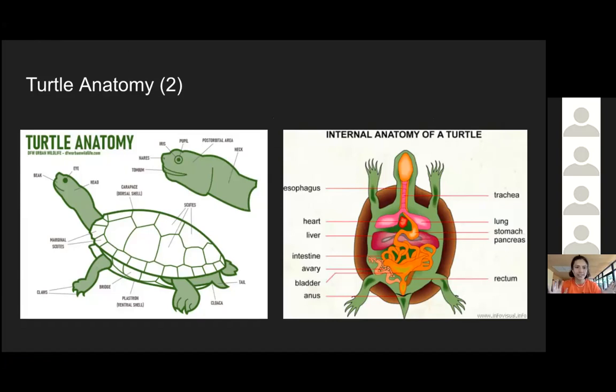Okay, so before I get started, I think it's important to have a basis of turtle anatomy, so I'm not throwing terms out at you that you won't understand. Turtles essentially have the same organs as humans, just scrunched down and protected by a nice little layer of shell. So they have trachea, lung, stomach, heart, liver, all in there. And it's protected by a shell.